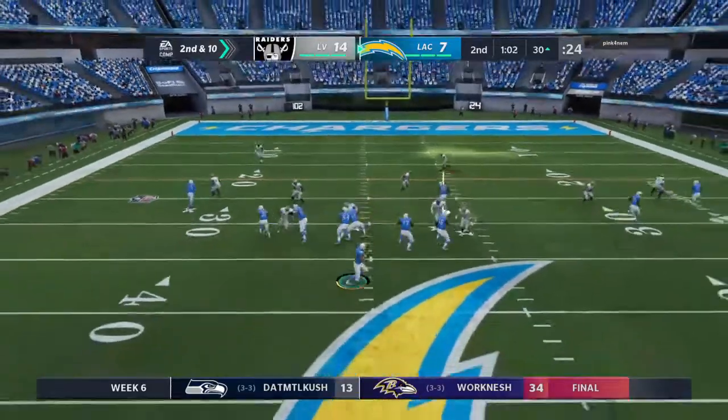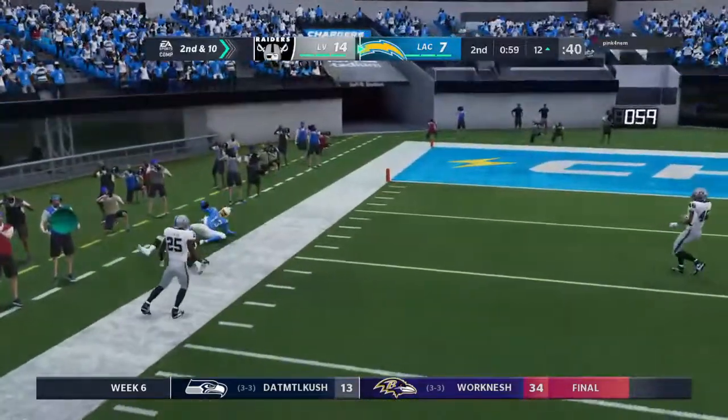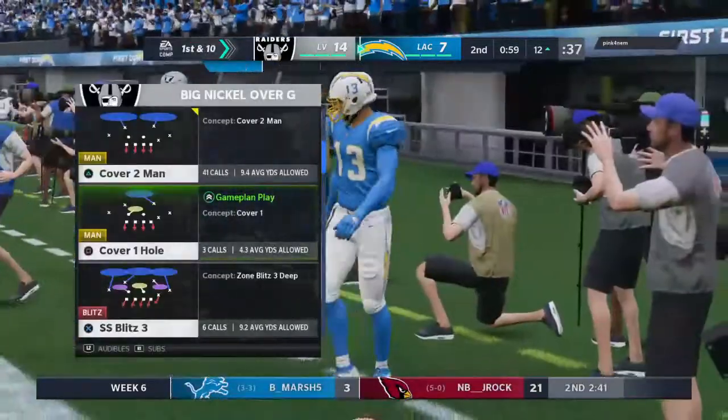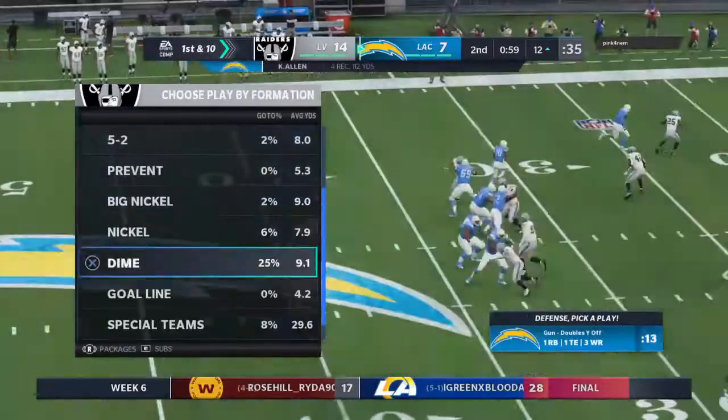Throwing again. Herbert. Right back forever. This time he finds it complete. And he's out of bounds. Almost gets to the 10. That one good for a first down pickup of 18 yards.